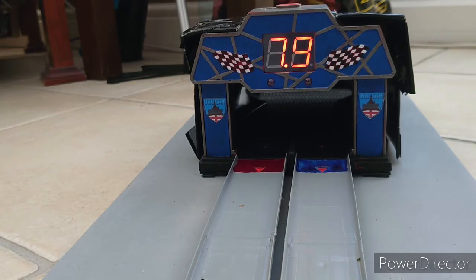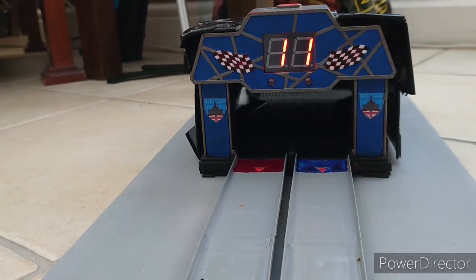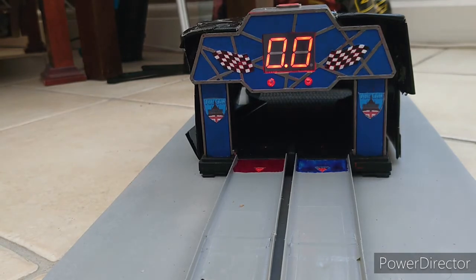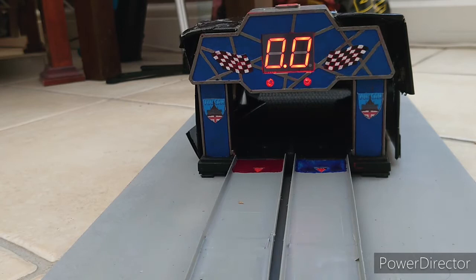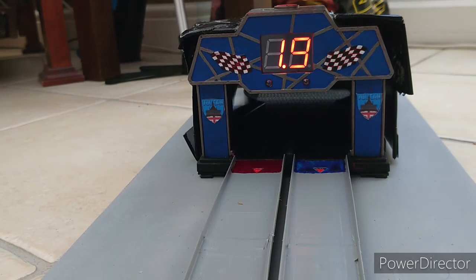Okay, car 2 is pulling to the left badly. Attempt 3 at a car 3 blue lane test. Wow, that's really made up for it. Car 3 red lane test. Car 4 blue lane test. Car 4 red lane test.